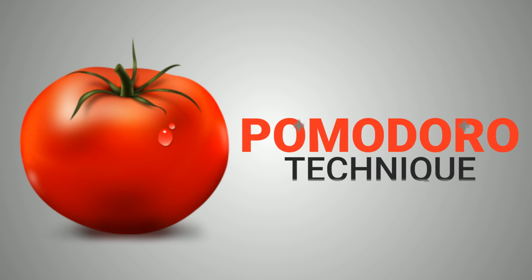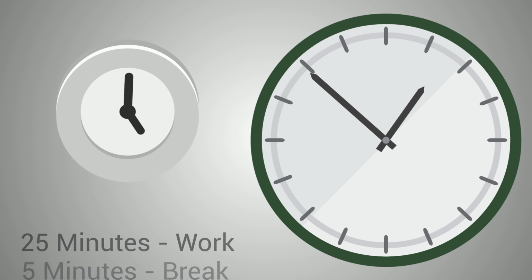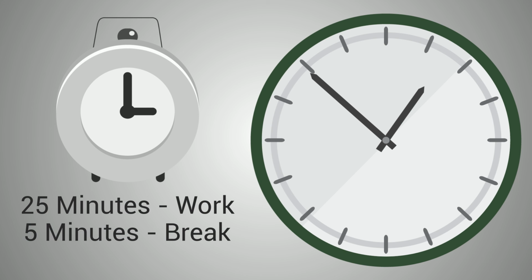The final tip is to experiment with the Pomodoro technique. The Pomodoro technique is great for preventing procrastination and getting you to finish your work. It is basically 25-minute work sessions separated by 5-minute breaks. You can test out different time intervals and use different applications you can commit to.